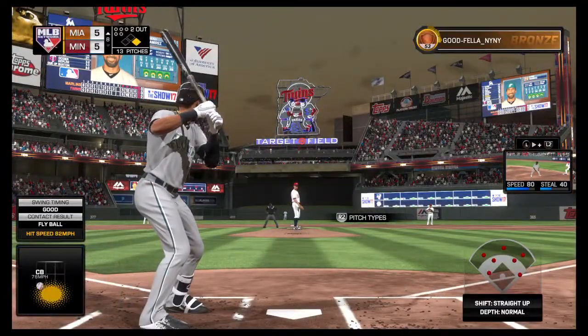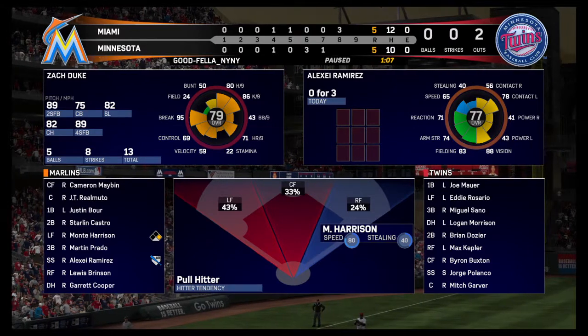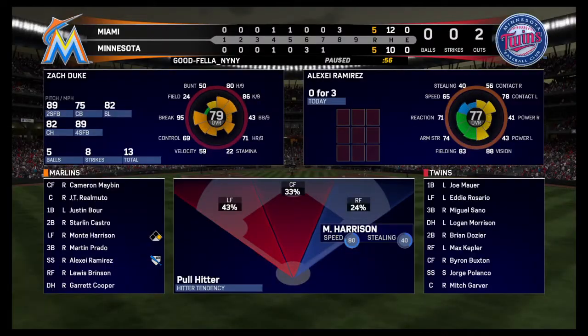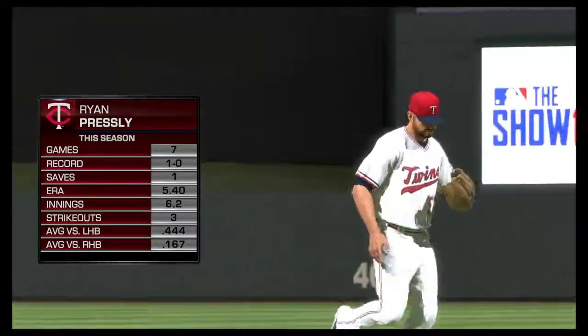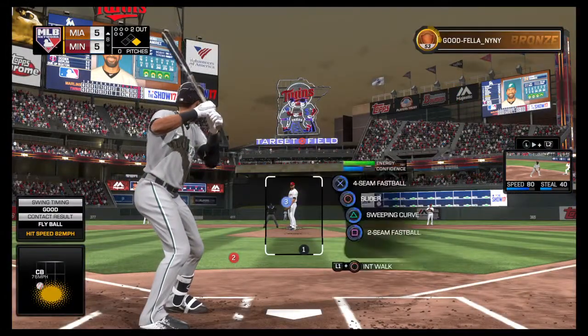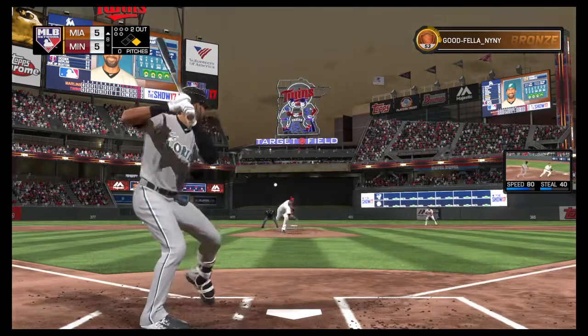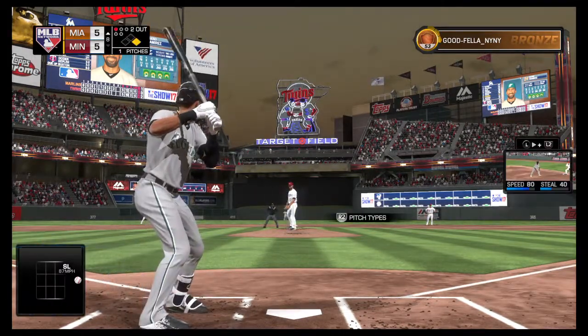Up next, here's the shortstop. Alexi Ramirez. Shortstop. Some movement now in the Minnesota bullpen as a right-hander's up and throwing. Ryan Presley. Now pitching for the Twins, number 57, Ryan Presley. Here's a first pitch slider that just tails out of the zone. It's ball 1.